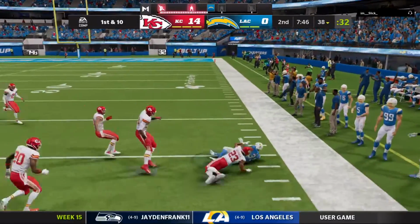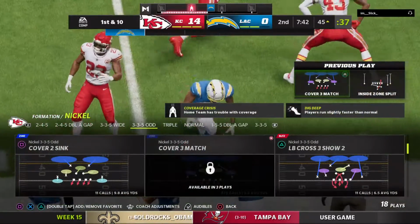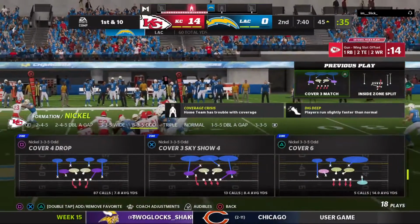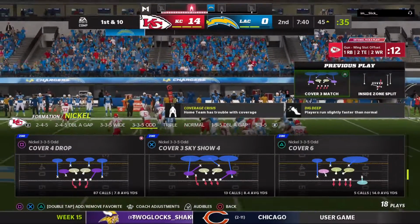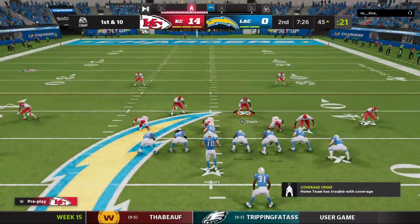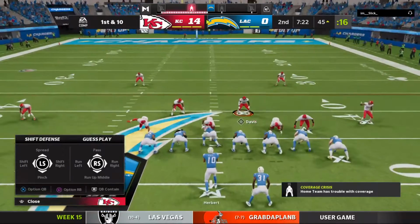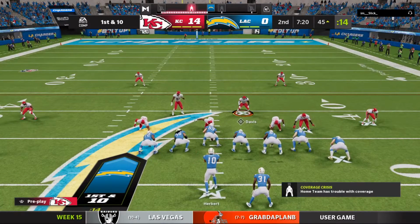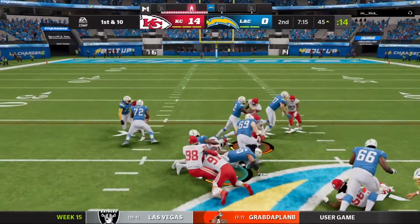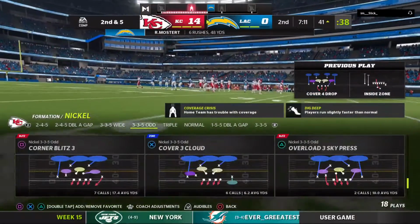Room to run past midfield. And he's going to get this into enemy territory at the 45. 43 yards rushing for him now, and he's carried the ball just 5 times. On first down, they go with Mostert again. Give him 5 on the carry there, and it'll be second down.